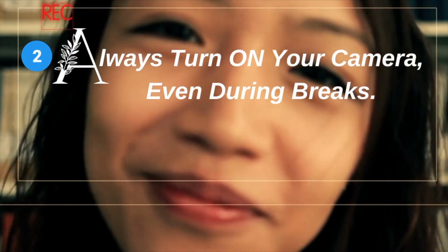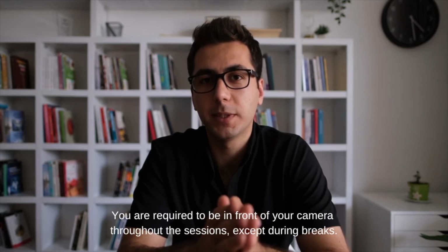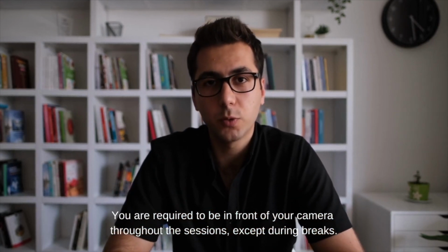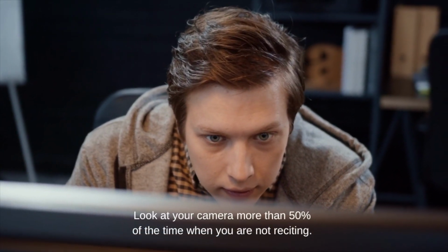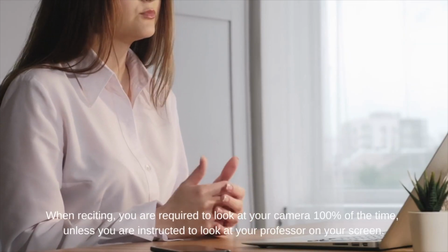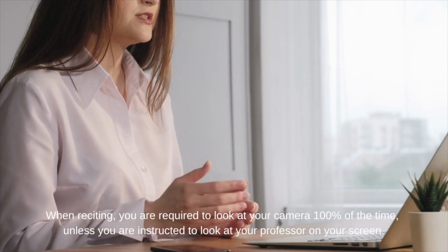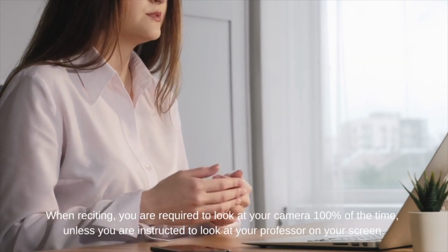2. Always turn on your camera, even during breaks. You are required to be in front of your camera throughout the sessions, except during breaks. Look at your camera more than 50% of the time when you are not reciting. When reciting, you are required to look at your camera 100% of the time, unless you are instructed to look at your professor on your screen.